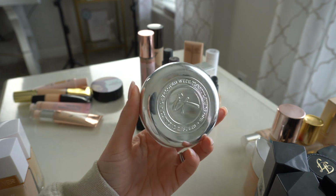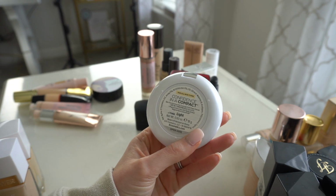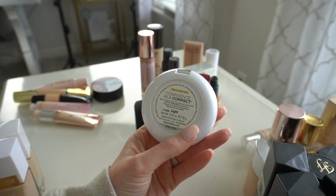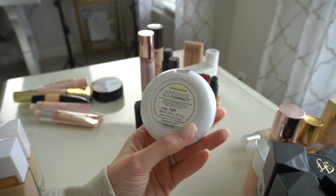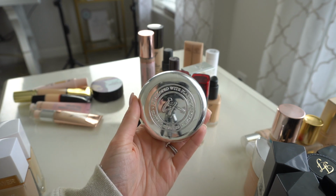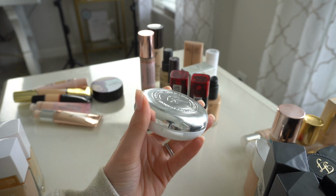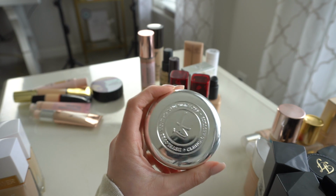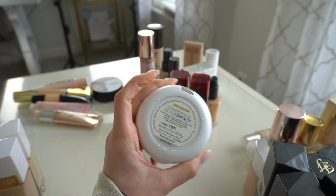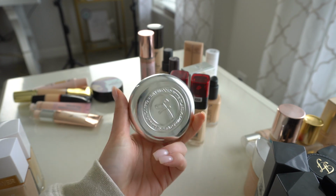Next we have, what is this called? The IT Cosmetics Confidence in a Compact Skin Transforming Full Coverage Solid Super Serum Foundation with SPF 50. This is another TJ Maxx foundation, and I used this once. I used it in a TJ Maxx video and it wasn't horrible, but I definitely wasn't in love with it and I have not reached for it since. So I am going to get rid of this one.